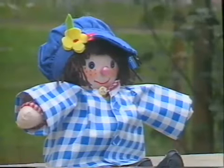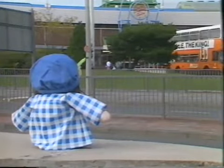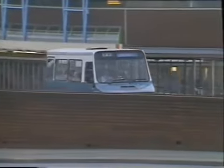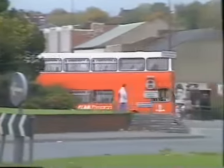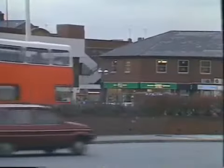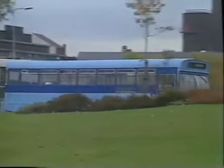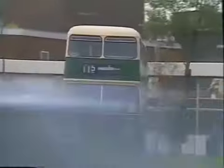Peggy Patch's puzzle. Peggy has found a bus station with lots of buses going in and out. How many buses can you count leaving the bus station to start their journey? Peggy spotted 6 buses leaving the bus station. Oh, and there's one more. That makes 7.